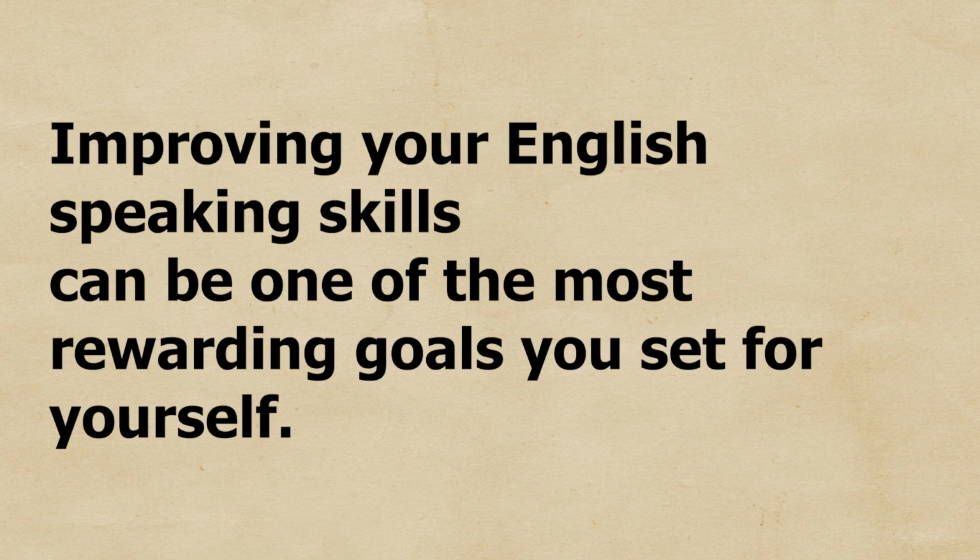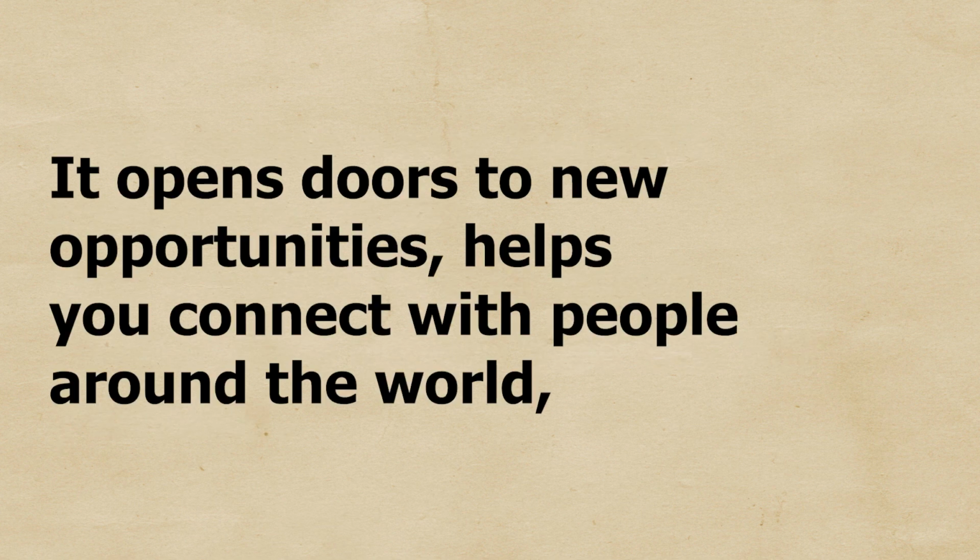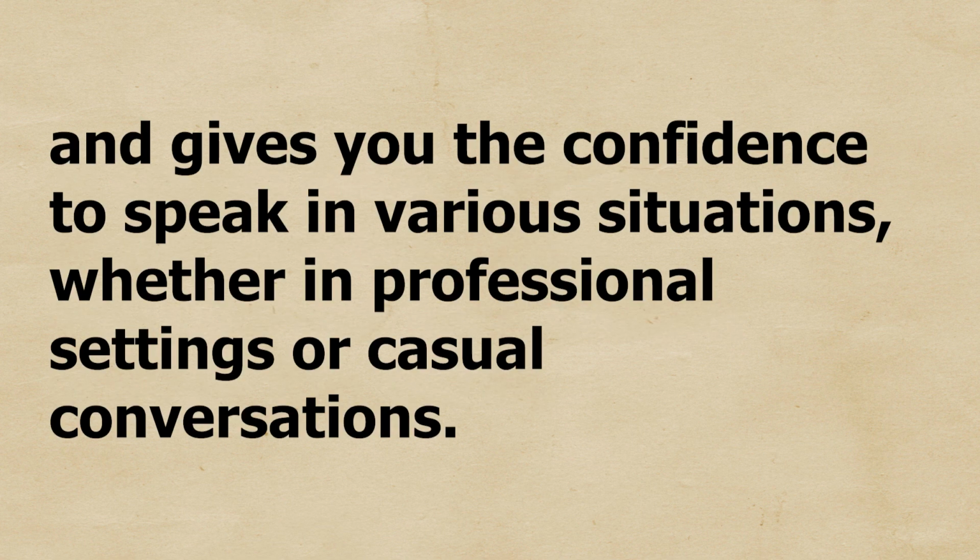Improving your English speaking skills can be one of the most rewarding goals you set for yourself. It opens doors to new opportunities, helps you connect with people around the world, and gives you the confidence to speak in various situations, whether in professional settings or casual conversations.